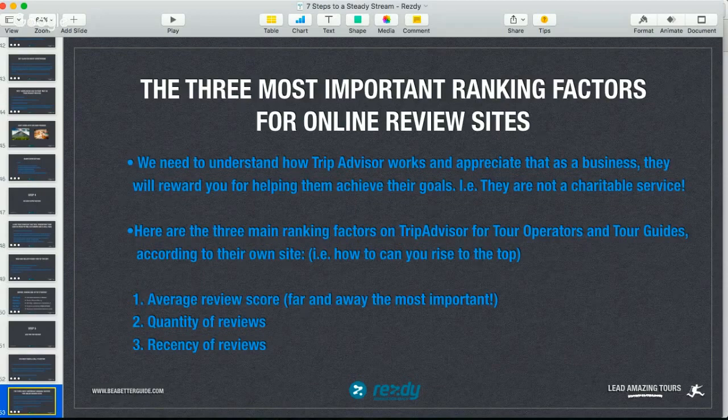And this is why we've got to be asking as many guests as possible for reviews, because the quantity is just as important. This is put in place so that if you are a tour guide and you have one five-star review, that's not going to be nearly as valuable as a tour guide or a company that's got 100 or 500 five-star reviews. So that quantity is very important.